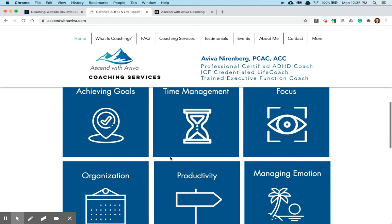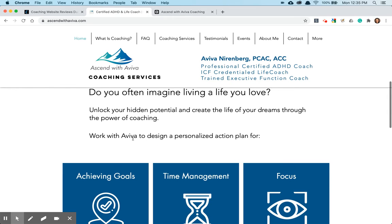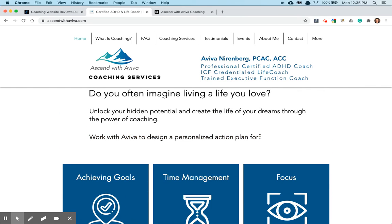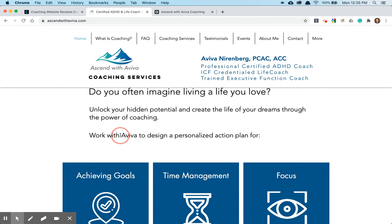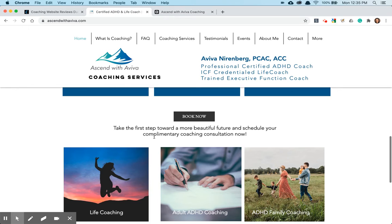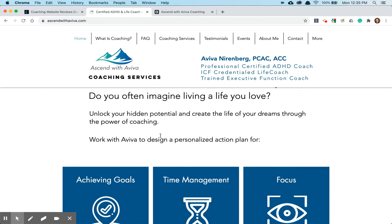These are nice, pretty icons, but they're not related to much here. Is this what you help me with? These various things? Oh, work with Aviva to design a personal action plan for so and so. Okay. By the way, I would get your face on the homepage because you're telling me coaching services with Aviva. You have your name, Aviva Nirenberg here, but I work with Aviva, but I don't know who Aviva is. Who is Aviva? Does she have a face? Is it a company? Aviva is a very unique name, cool name, but is that even a person? I would assume so from here.